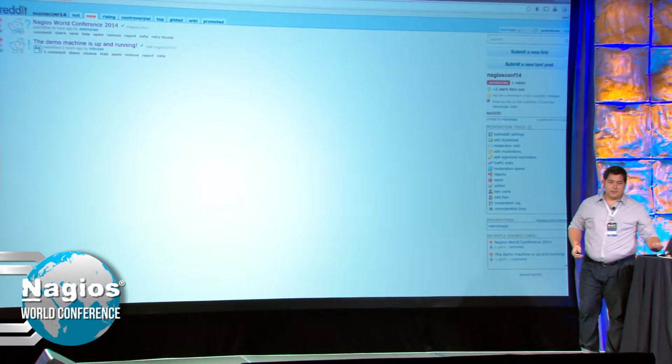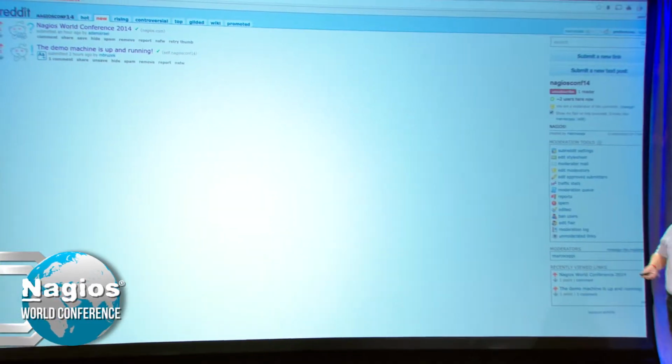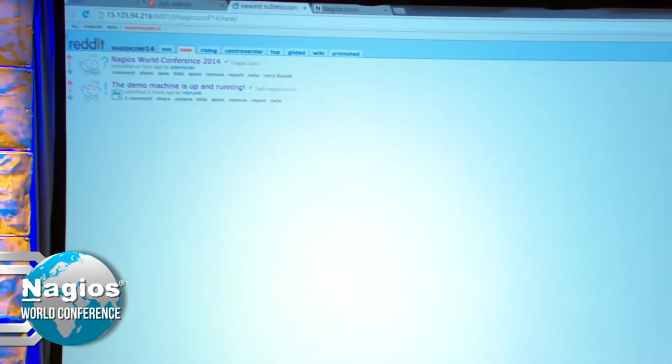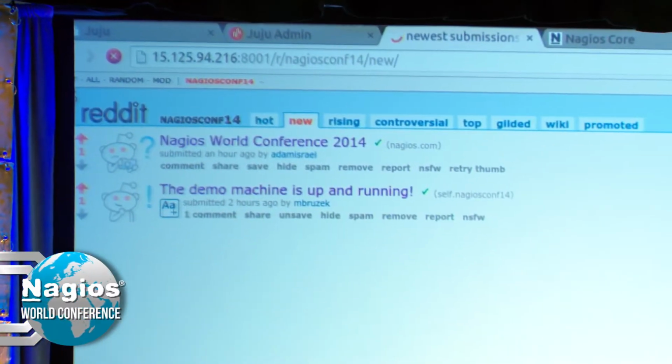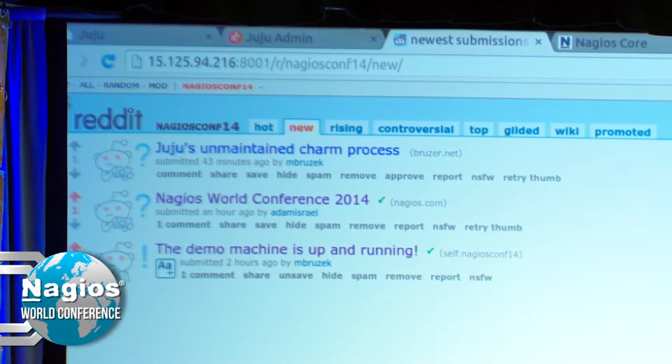Here it is, by the way, in case you were wondering. That IP address up there is kind of hard to see. There's a subreddit. I asked some coworkers to post in the subreddit so that it's actually data going in there. So I have Reddit running. It's using all these services. It's leveraging these Lego blocks.